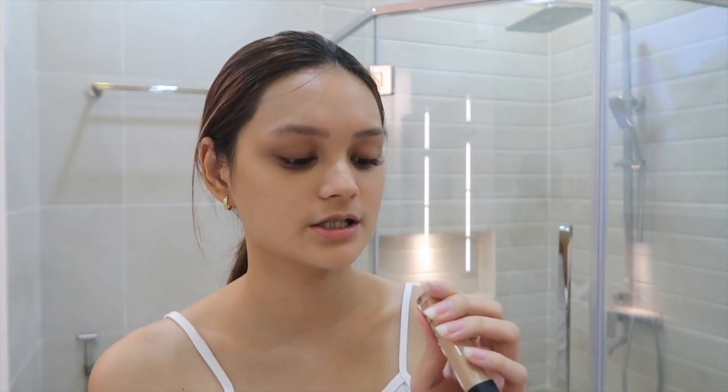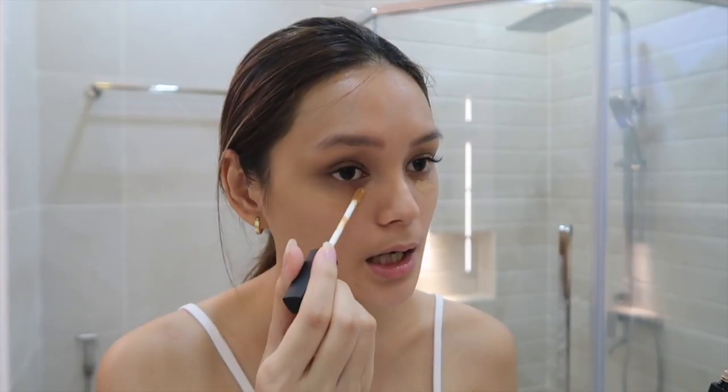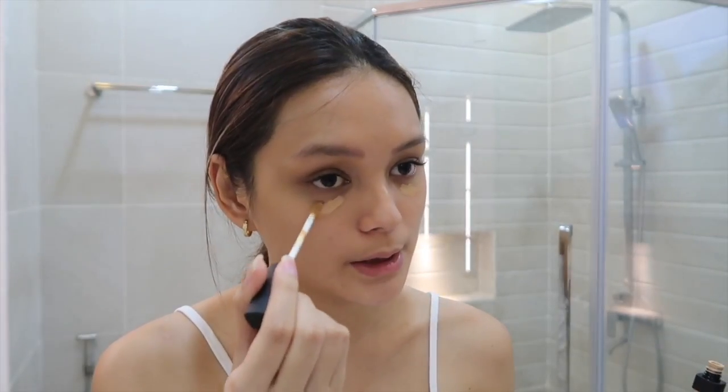For concealer, I'm gonna be using my NARS in the shade Ginger. I just apply concealer on my eye bags because you can see that they're dark from lack of sleep.